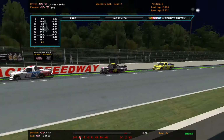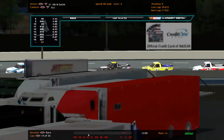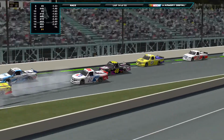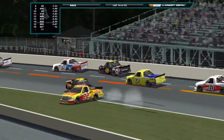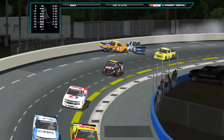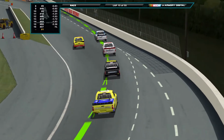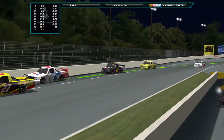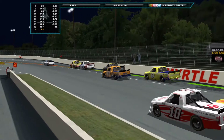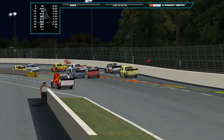Happened to Nathan Smith. So he's sitting right behind his teammate. They wreck, and he tries to get low, accidentally hooks himself and his teammate into the wall. The 07 and the 93 wreck. I believe that was on Patrick Starr. He just put the 93 into the wall. Oh, and they're wrecking after the caution's out.